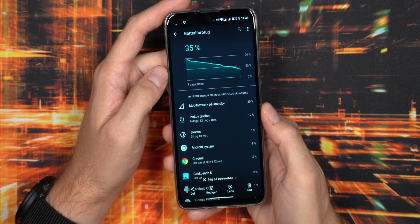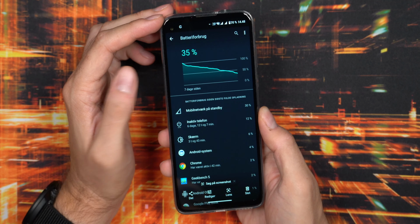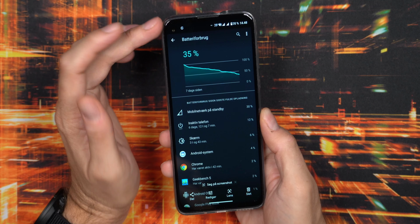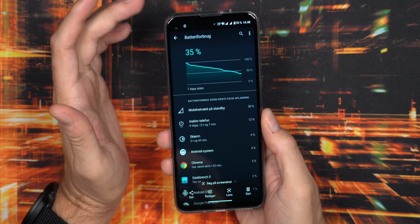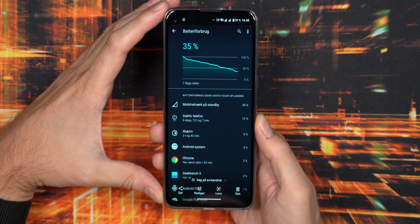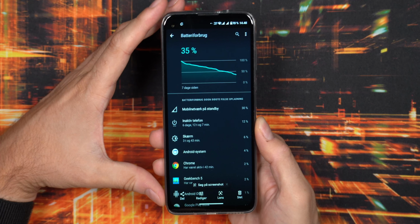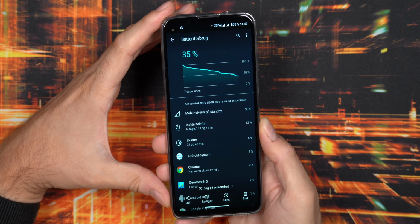So first off, of course, let's talk about the main advantages of this phone, hence the name Power. It does have a big 5000 milliamp hour battery. Motorola claims this phone should be able to last easily 3 days of battery life, of course, with moderate usage. If you're a power user, you may be experiencing less than that.